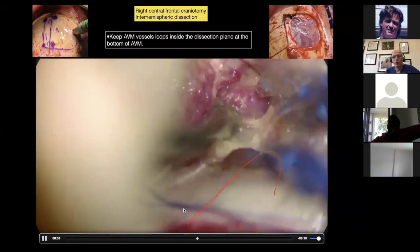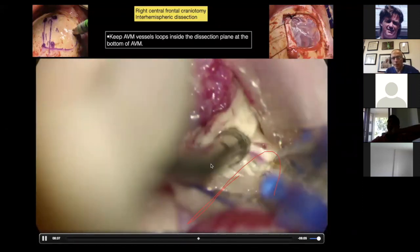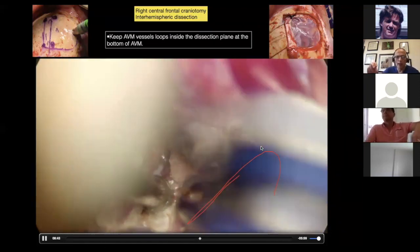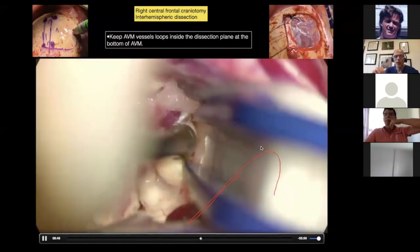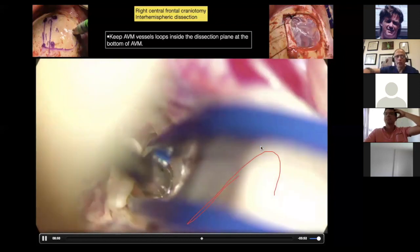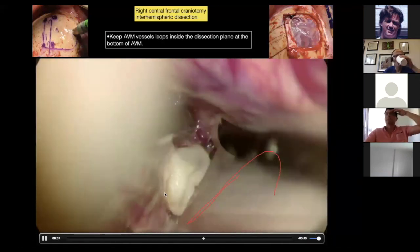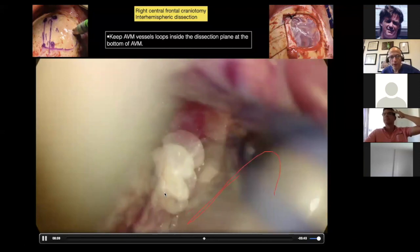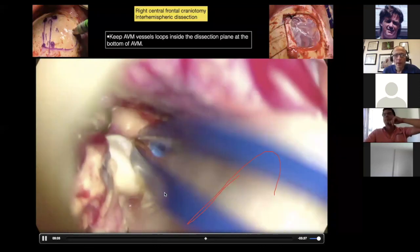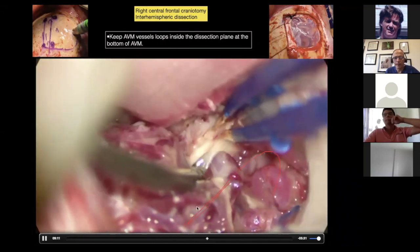See, I'm keeping the loops inside your dissection plane. So these are AVM loops. And people name these techniques, like Yuha calls this dirty coagulation. So you coagulate and cut with the bipolar, and keep moving, okay? See, this is a thrombosed part of the AVM vessel. So AVM is dying. I feel it. See, its color is changing.